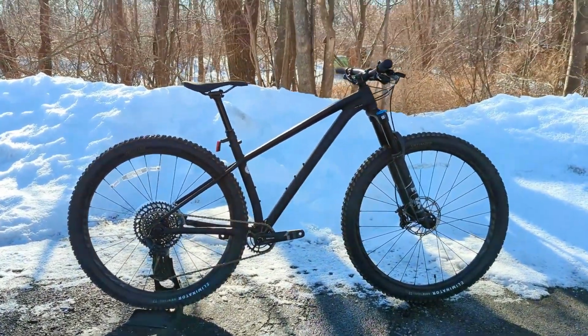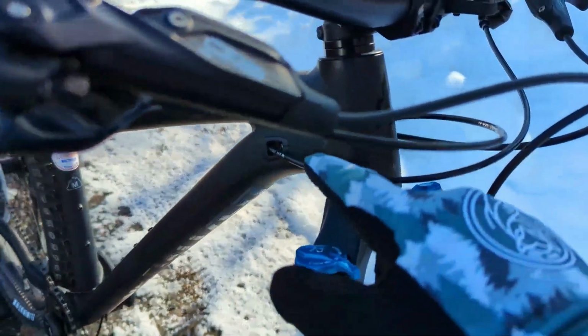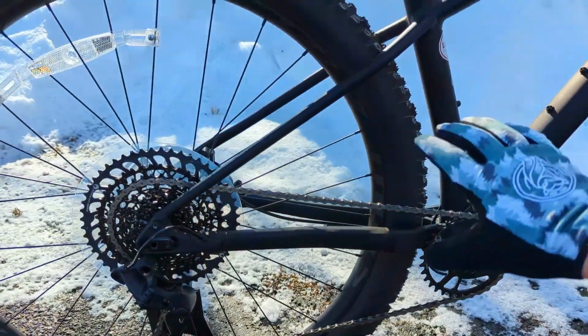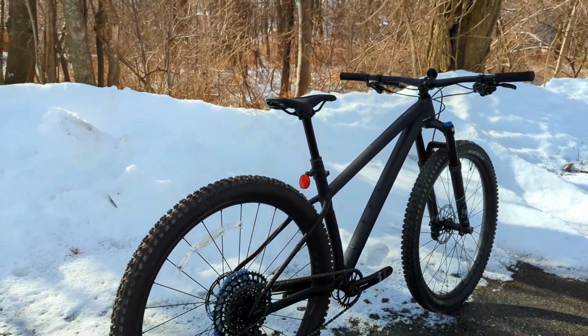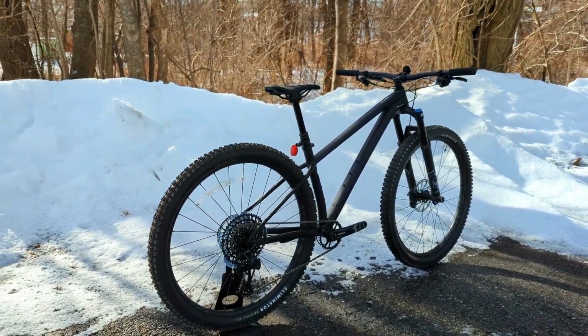It has a modern and progressive geometry that isn't over the top. It's stable at speed and confidence-inspiring in corners, in the air, and while charging down moderately chunky rock gardens. It's far from an XC race bike on the climbs, but it's got a comfortable seated pedaling position, a 12-speed drivetrain, and a grippy 2.6 rear tire that provides excellent traction.